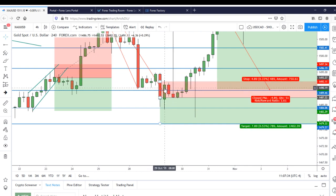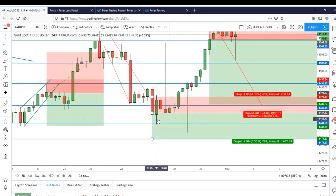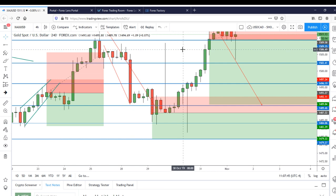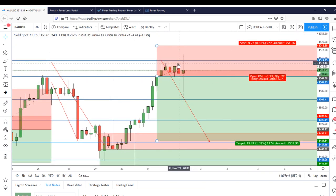That's why you take partials and move stops to entry, because one news release could take out all your profits and get you stopped out with slippage. You can see how much gold spiked. This is why we be safe. Our second time with gold was a lot better. So this was the gold short we took yesterday, a live analysis done during a live session and a live entry.